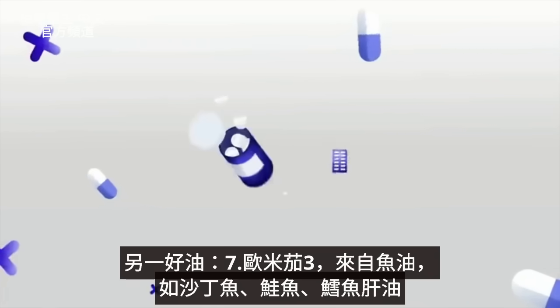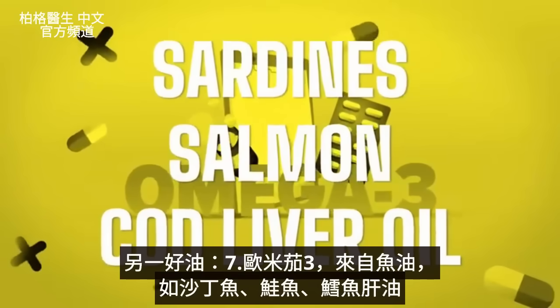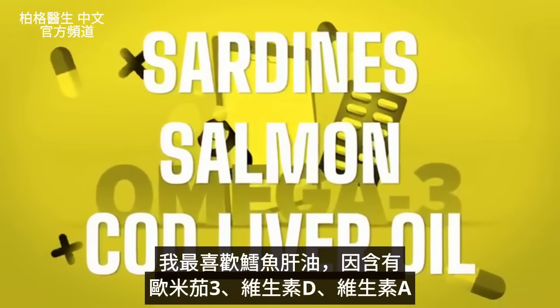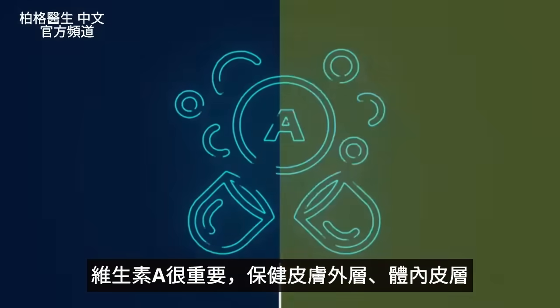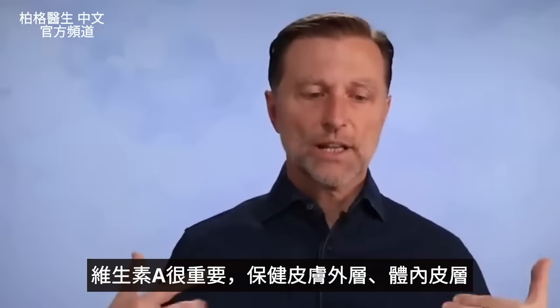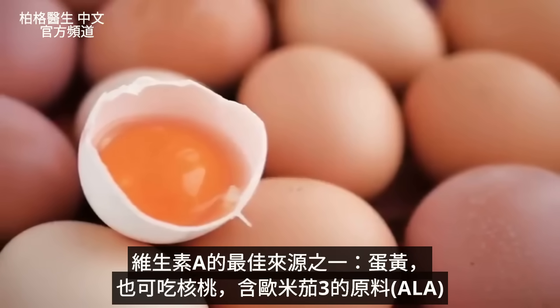And so another good fat is the omega-3 fats from fish oils. It could be sardines, salmon, cod liver oil is a really good one that I like because it not only has the omega-3, it has the vitamin D and the vitamin A. Vitamin A is really, really important. Vitamin A supports all of your skin, both externally and also inside your body. One of the best sources of vitamin A is from egg yolk.